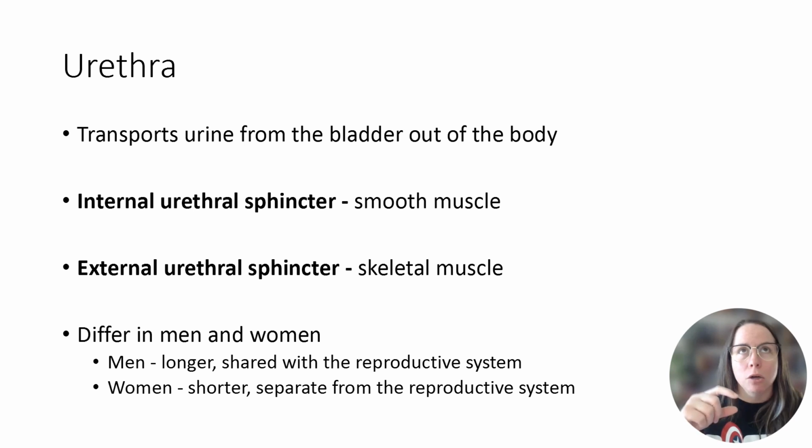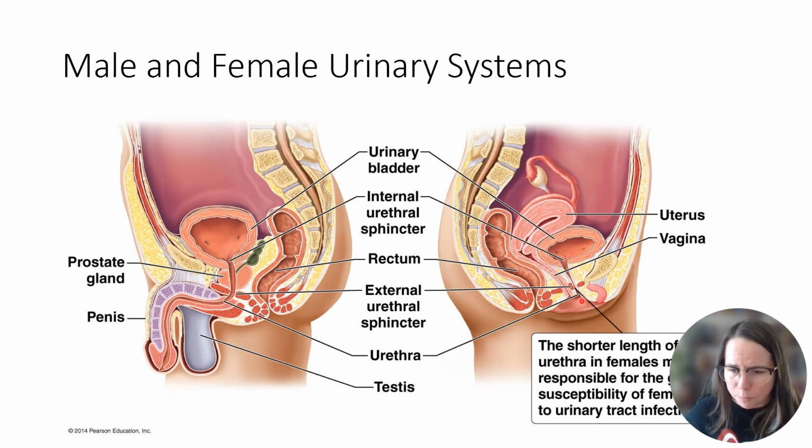So women, our urethra, females I should say, are shorter, which again is why females tend to have more urinary tract infections. It is a lot easier for a microbe to go up this short path and then create that bladder infection than it is for a microbe to go all the way through the penis, up through the prostate, and then into the bladder. So males that get urinary tract infections, that's a little bit more concerning because it's not as common as it is with women. Not saying that it's not bad when a woman gets it, it's just that women tend to get it more frequently.